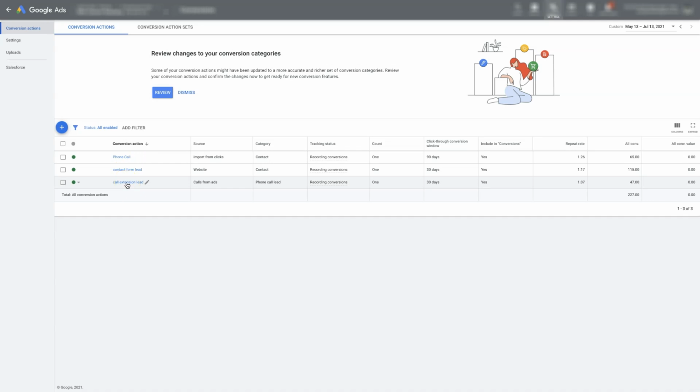Now this is a call tracking number that displays in our actual Google ad that somebody can click to call, or they can see it on the desktop computer and just dial it and call. So you can see here a majority of the leads are actually phone calls. So we have 65 phone calls and 47.